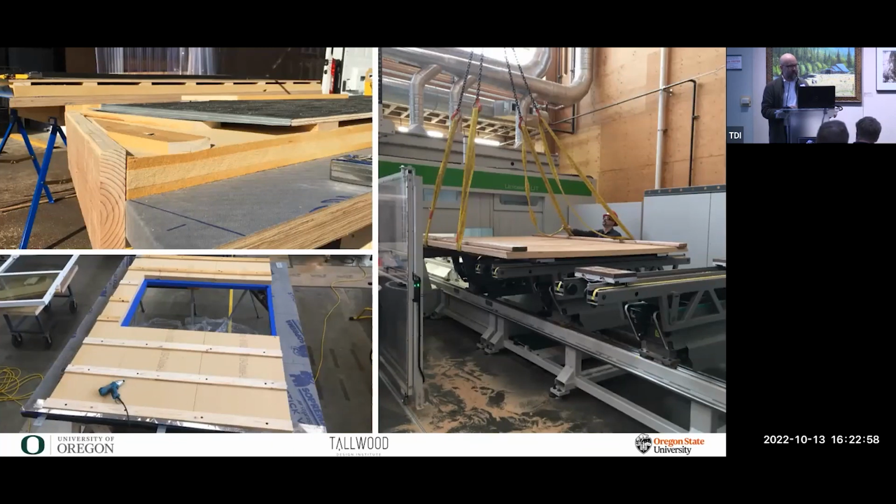So these are done horizontally, very nice, elevated, easy on your back compared to doing this in the field in a vertical application. And we use the wood fiber insulation. You can get varying thicknesses of this, so you can go from just getting the building up to code all the way up to passive house standards, depending on how much retrofit performance you're trying to get.